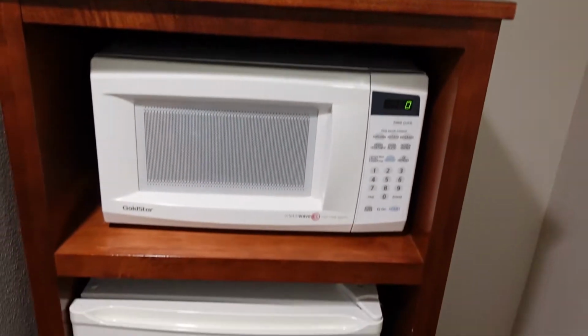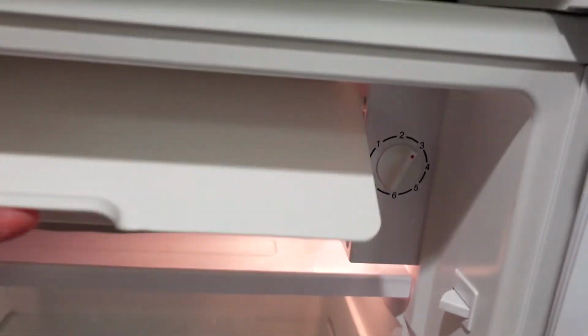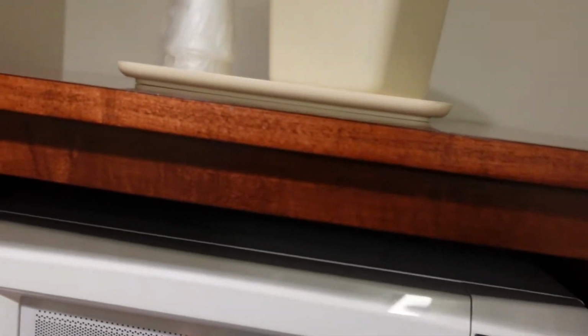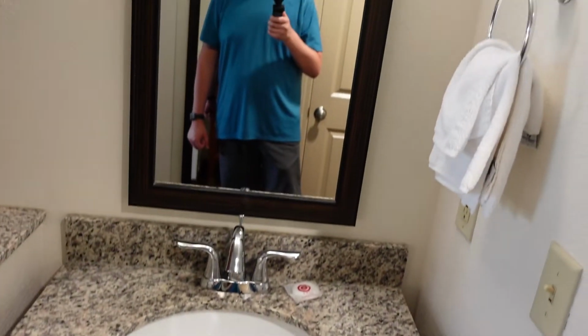When you enter the room, you are greeted with a microwave as well as a little refrigerator. Some decent storage in the refrigerator. Also have a small freezer area also. The one thing I think I like the most about this room is it does have a lot of storage. It does have a little sink outside of the bathroom, so you can have 2 parties getting ready at the same time.